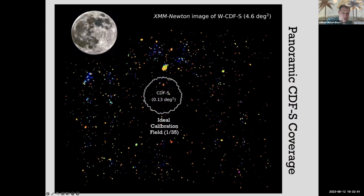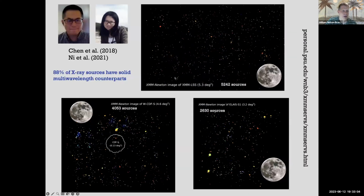So here is the original super deep Chandra Deep Field South coverage. And Chandra Deep Field South serves as an ideal calibration field for XMM-SERVS, although, as you can see, it only covers about 1/35 of the panoramic coverage that XMM-Newton has given us. And for comparison, here's the size of the moon on the sky. And then here are all of the fields put together. Again, Chandra Deep Field South here.